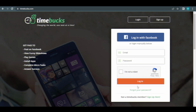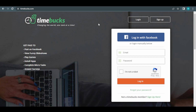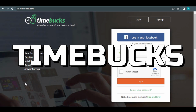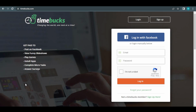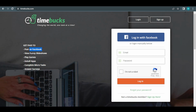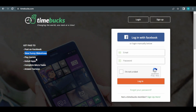Okay, let's go on to app number 2 now. The second app is Timebox.com. Now, Timebox is a different outstanding program that has been around for a while and provides some entertaining ways to generate money. Posting on Facebook is a simple way to get money. You will be prompted to publish various types of content, and after you do so, you will start earning money. You'll also get paid to see amusing slide displays. And finally, you'll get paid to play video games.